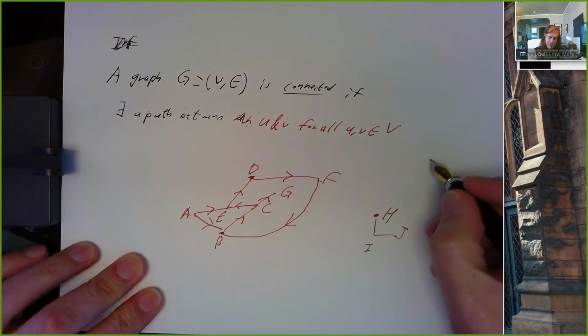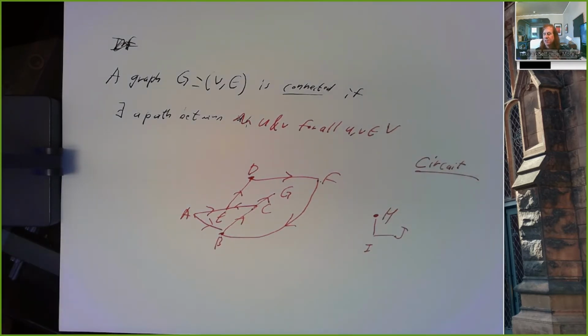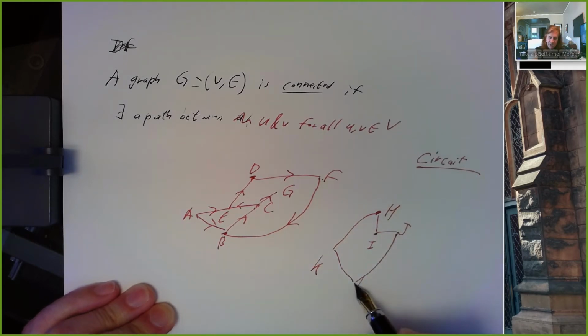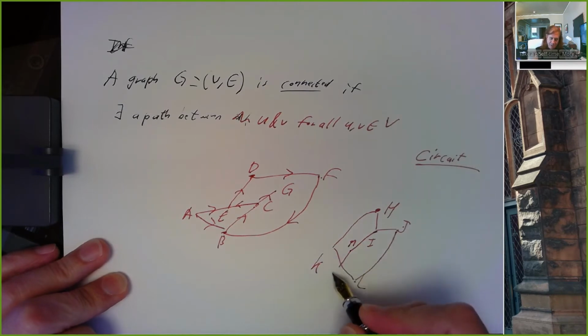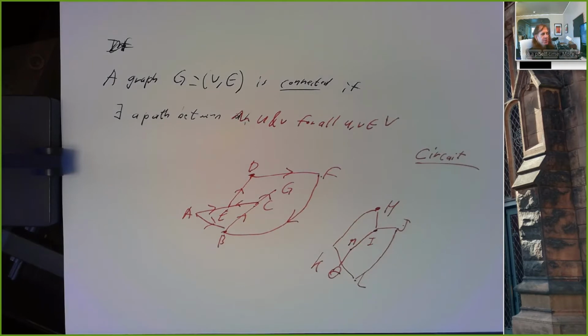And so we'll talk about circuits. A circuit is a path that starts and ends at the same vertex. So if I start at L and I go to J, I, H, K, and back to L, that's a circuit. Or if I go from K to Q to N to I to H and back to K, that's a circuit. So it's a closed path.